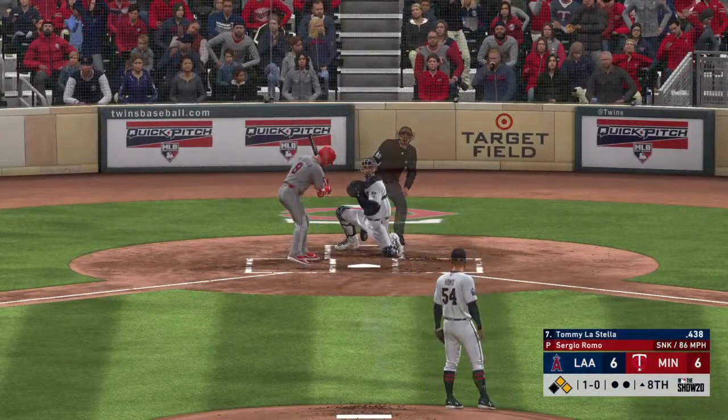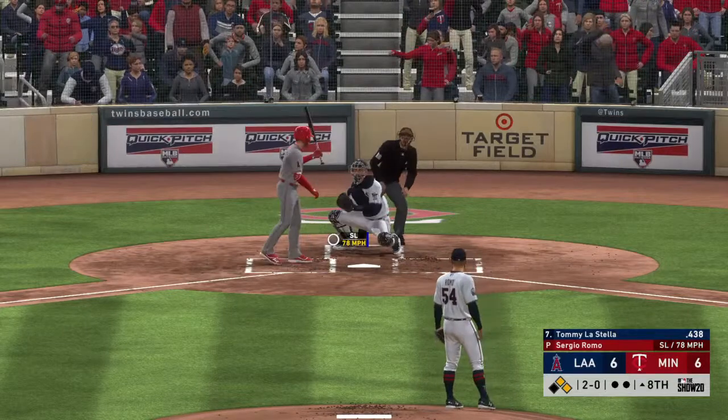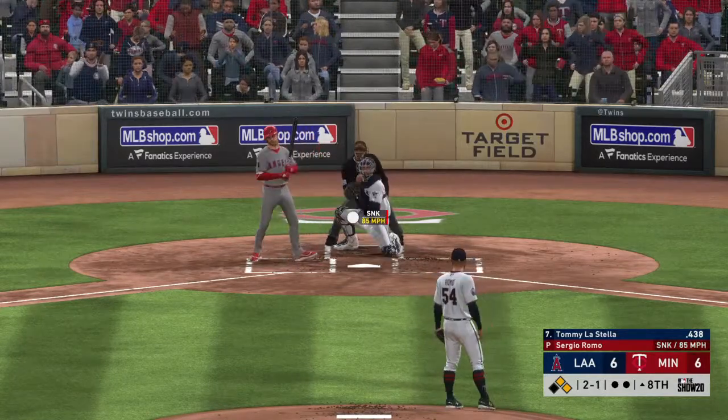First pitch here is a sinker that runs a bit too wide. It's ball 1. There's a shin-high slider laid off for a ball. Has to be a challenge pitch coming up here. He probably doesn't want to flirt with loading the bases.